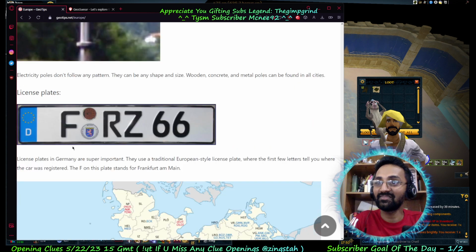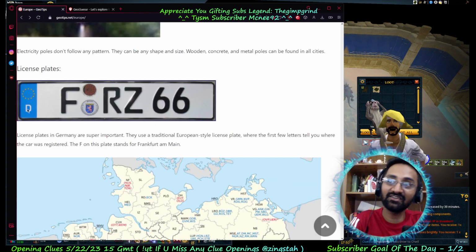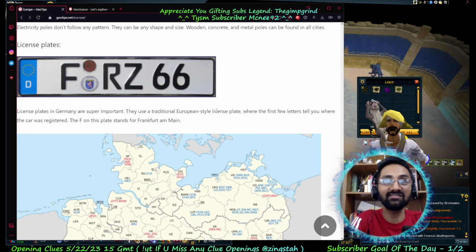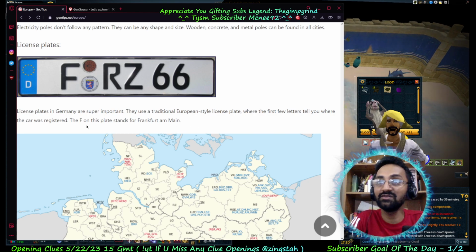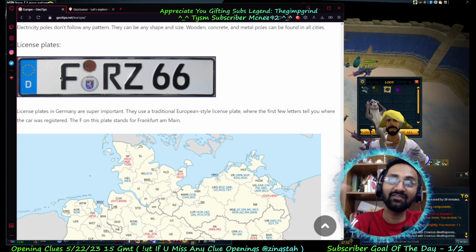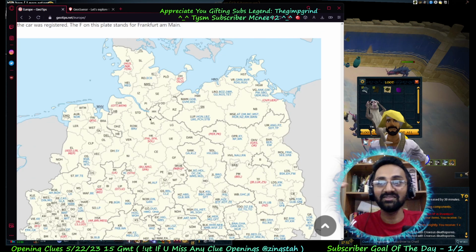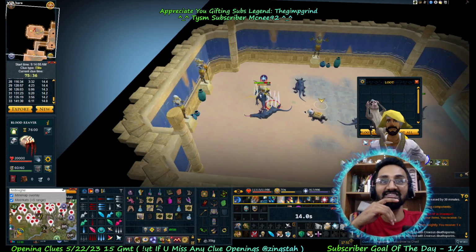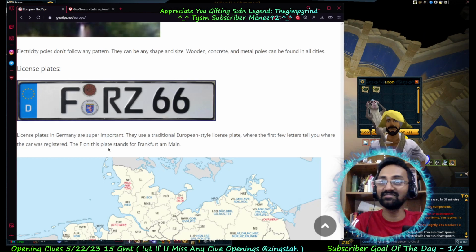All right. License plates has the D. I'm surprised, I thought it was gonna have a G for Germany. D, okay. License plates in Germany are super important. They use a traditional European style license plate where the first few letters tell you where the car was registered. The F on this plate is for Frankfurt am Main. But usually the license plates are blurred, so we can't really use the license plate to tell us where we are. D for Deutschland. Ah, okay, I see. That makes sense.